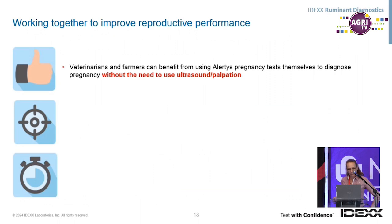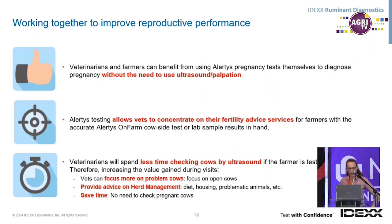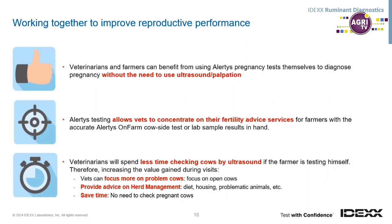Concluding, the sample-based pregnancy test can help us with getting information as quickly as possible without all the preparation related to organizing ultrasound or palpation. What we need is just a sample. With this tool, we can improve the workflow on the farm and use the veterinarian knowledge in the most efficient way. We are saving time.